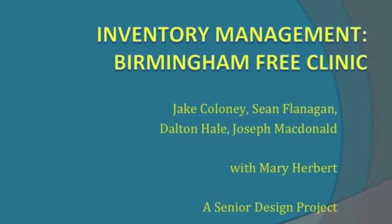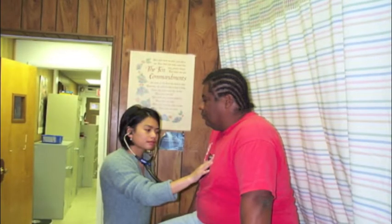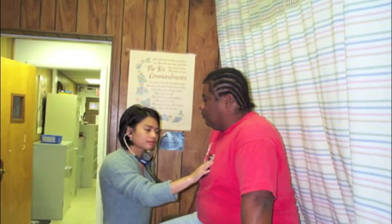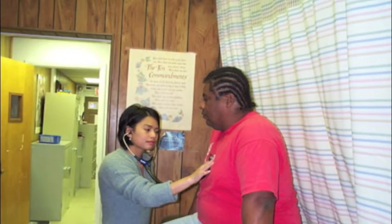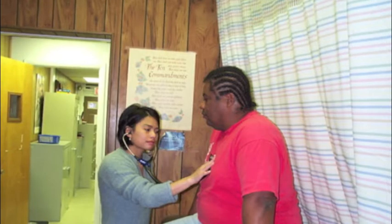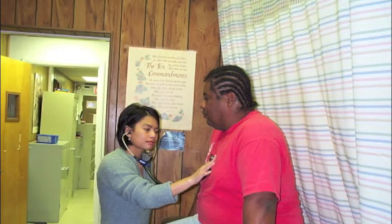Inventory Management, the Birmingham Free Clinic. The Birmingham Free Clinic is a community partnership between UPMC's Program for Healthcare to Underserved Populations and the Salvation Army. Located in Southside, the clinic utilizes a team of volunteer healthcare providers to serve the uninsured and medically vulnerable.